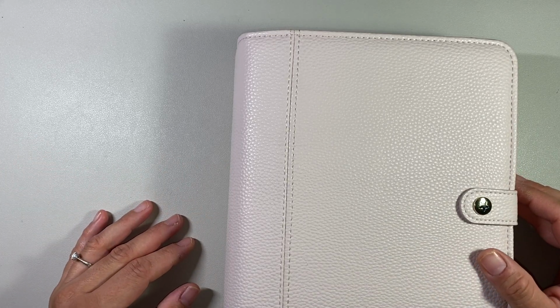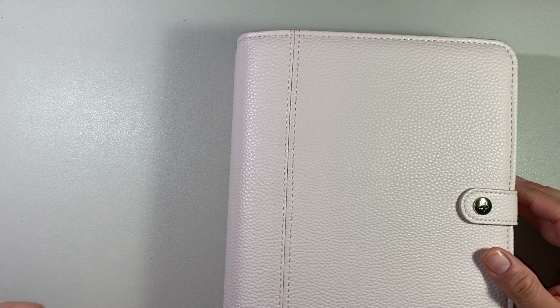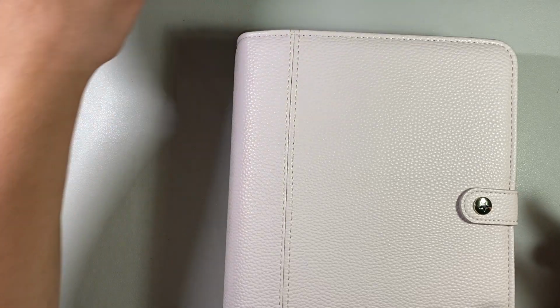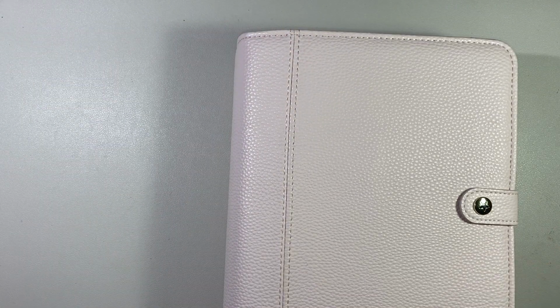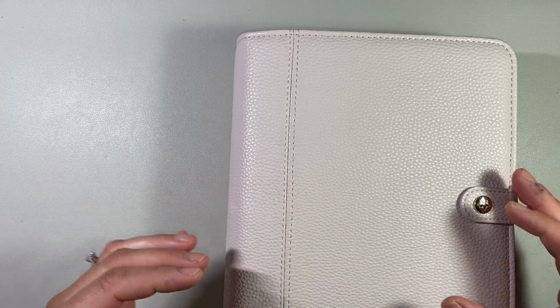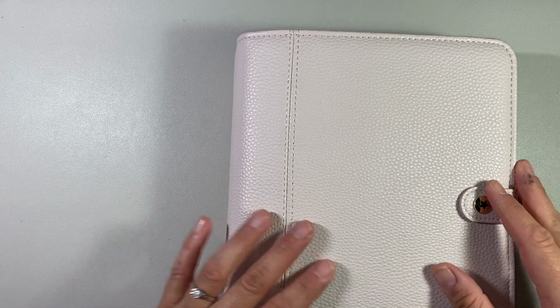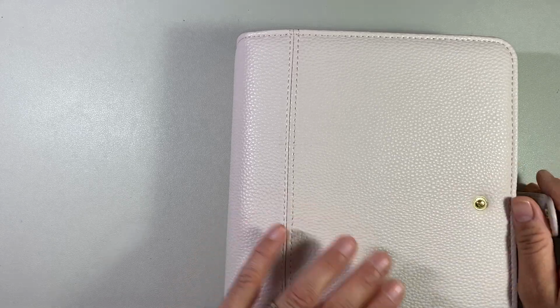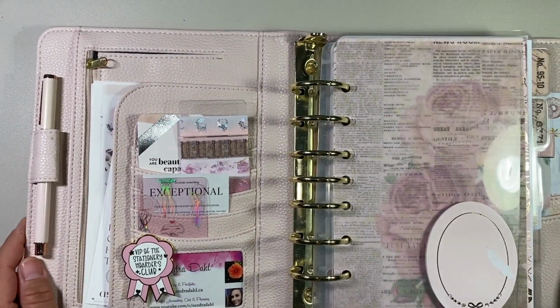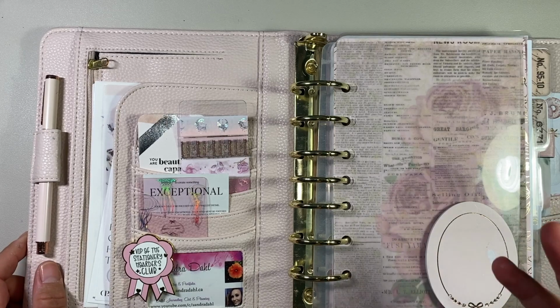So we're going back in this binder for August. I thought it would be perfect because I am in the Blooms inserts, and Blooms just look so beautiful in this binder. I do already have a few things in here. I've kind of got it set up, but not really. So I'm going to show you, but I do have to add in all of my little extra tidbits, and then we'll talk about everything in the end. I'll do a quick flip through.